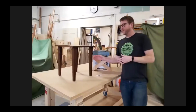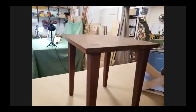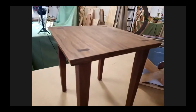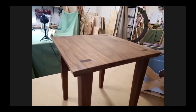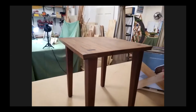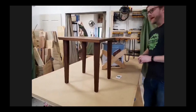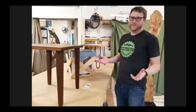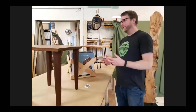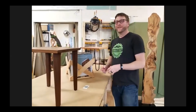Over here I have a side table. Lifted it up here so it was easier to get a camera view. And this is a through tenon joinery, so that's actually the table leg that you see coming through the top of the table there. This is all solid hardwood, black walnut, and it can be done in different sizes, different woods, and all sorts of customized options.